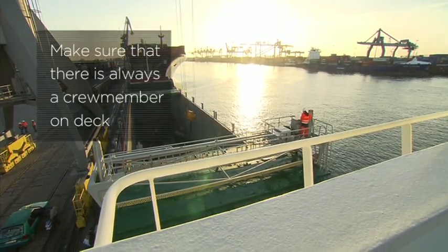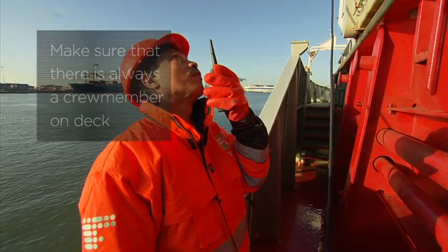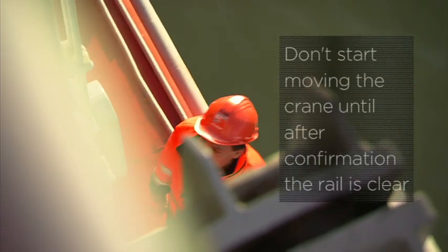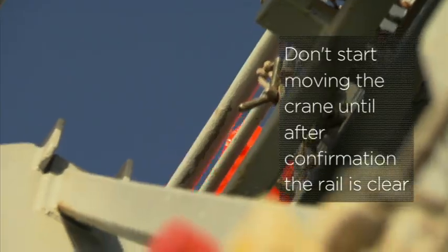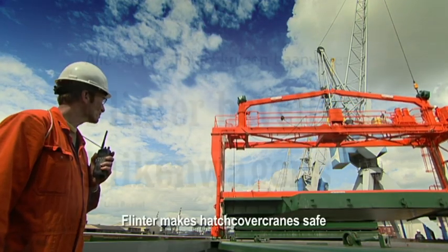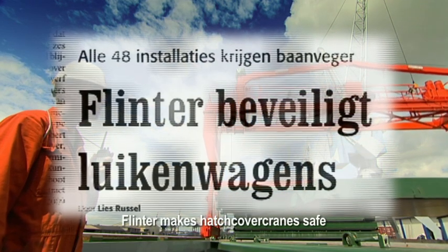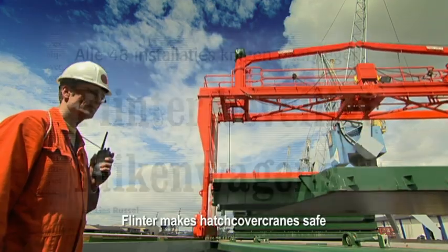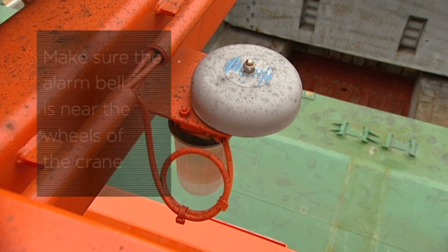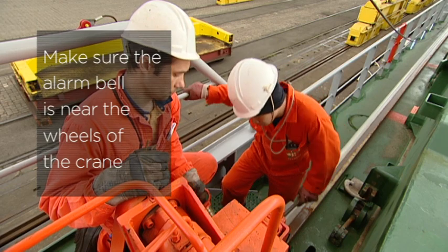Here as well, make sure there are always crew members assisting on deck, no matter how great the pressure of work is. Don't start to move the crane until you've received confirmation that the rail is clear. Track sweepers considerably reduce the risk of injury in the event of a collision. Moving the alarm bell from the top of the hatch crane to near the wheels also helps to reduce the risk, as it makes it easier to hear the alarm at the point of greatest danger.